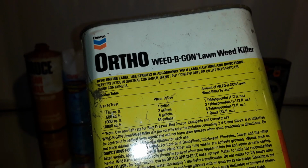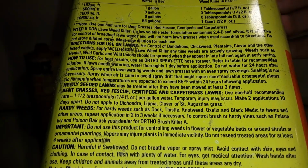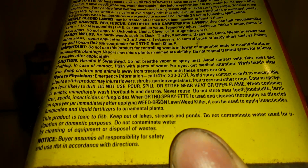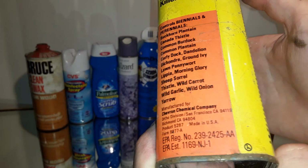And before you use a pesticide this old, you really should do your research on it, because some of them are dangerous to humans. Other ones aren't. Other ones they just stop selling, probably because they work so good. And there's other ones they stop selling because it eventually gets into your water supply, if you're somebody that has a well. But if you don't have a well and you live in like a city, I don't see the problem with them.